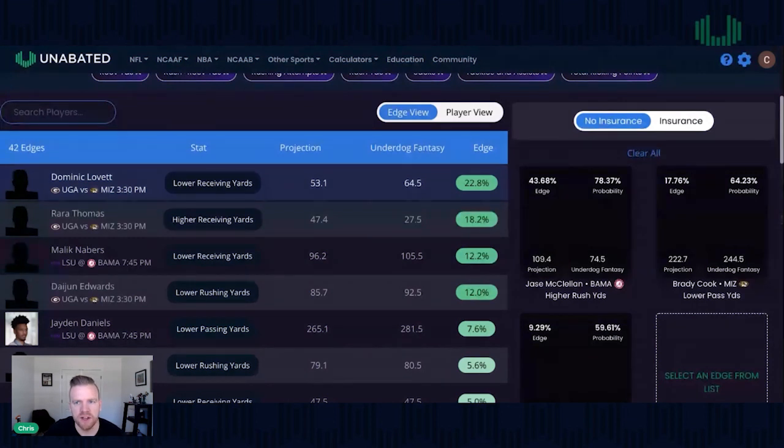For instance, I believe he had 5 of 28 targets last week in a game that had similar spread and similar Vegas total for Georgia. So conceivably 5 targets for 65 yards. It is a pretty strong number there. Maybe a little bit more difficult to get to.